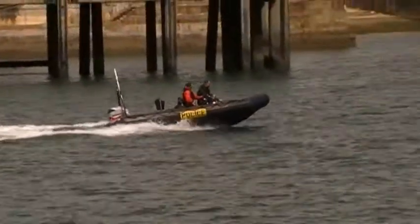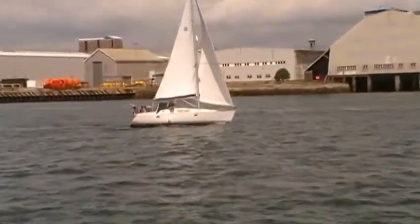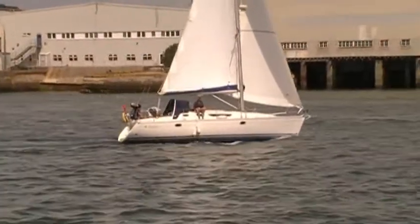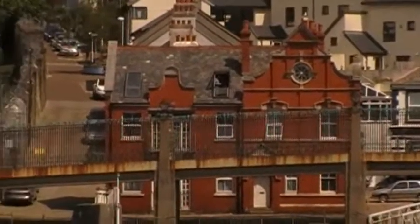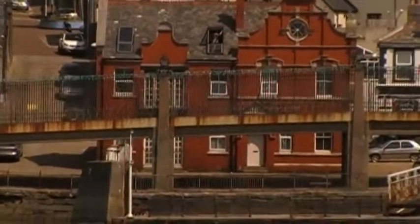The Tamar is a busy harbor with all sorts of small vessels plying up and down the river past the warships. This red brick building, wedged between the older south yard and the newer north yard, is the Swan.